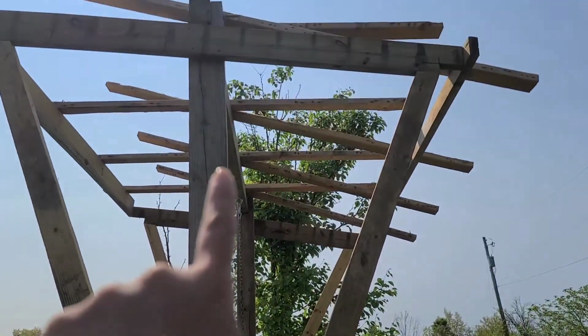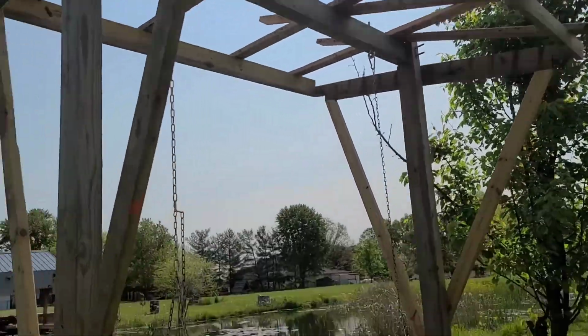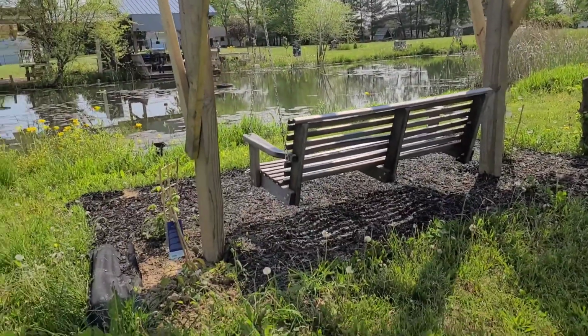So the plan is to have that climb all the way up and create shade for the swing area.